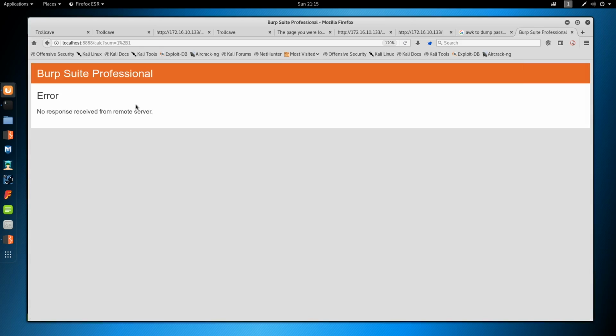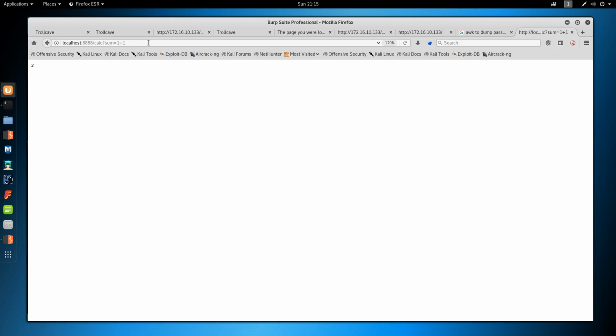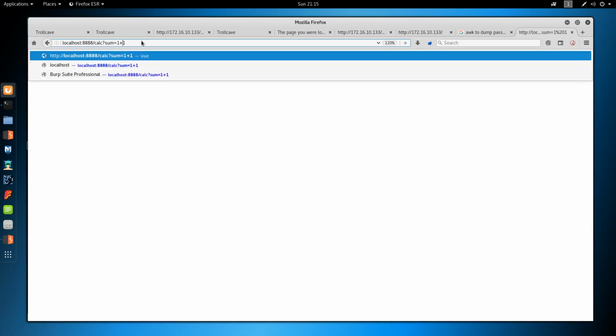If we click calculate, we get an error message. If we get rid of that encoding, I think that should work. It may have crashed the program, in which case it takes a few seconds to start back up. There we go. So it doesn't like any type of encoding. If we do one space one, what happens? Yeah, it's treating spaces as plus. And for some reason, if we send the program a plus, send it to be encoded, then it gets a plus and freaks out, I guess. It's a very buggy program.